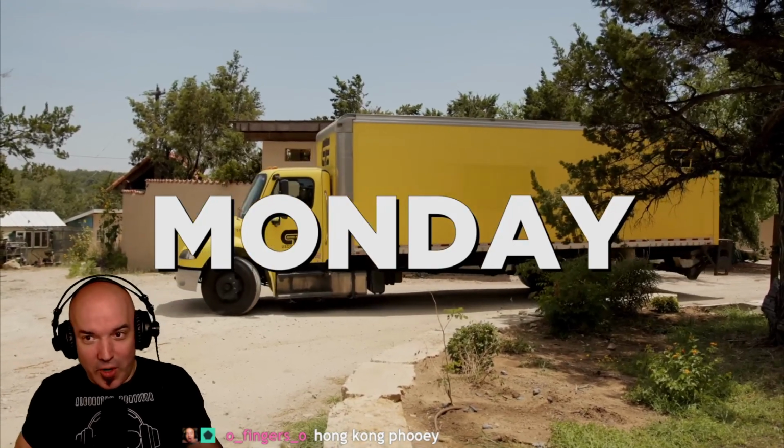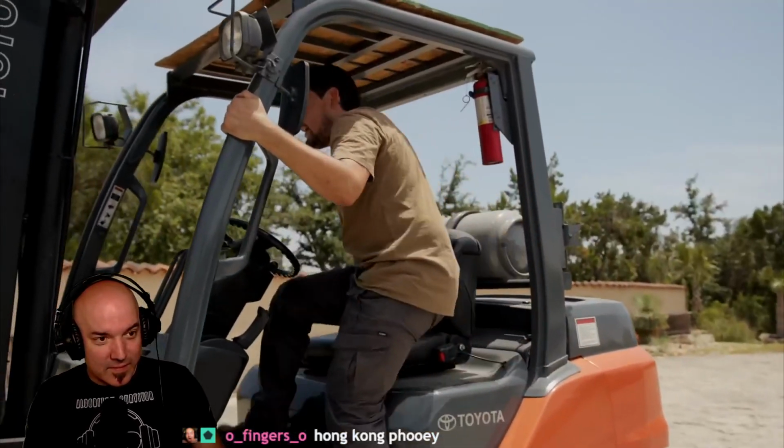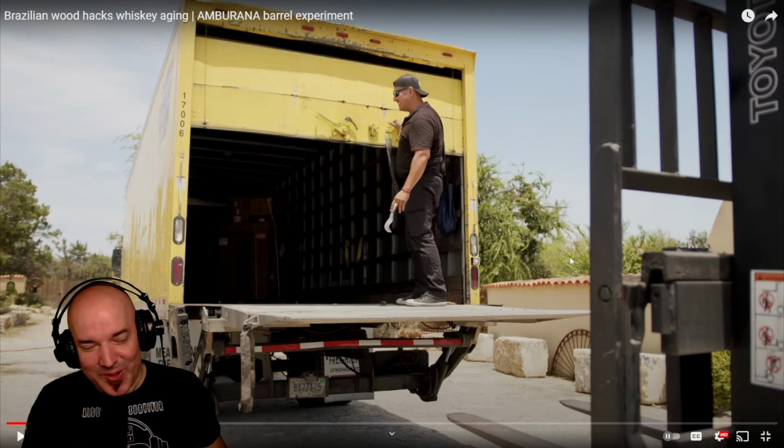Big day here at the distillery. We've been waiting on this barrel for a long time, straight from South America. We're expecting big things from it. What is this? Amburana barrel from Brazil. Marijuana barrels? Amburana. Of course, Brianna is saying marijuana barrels. It's her dream come true if they were marijuana barrels.